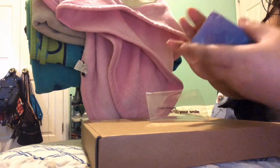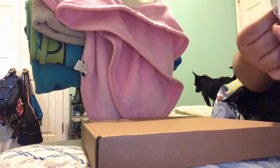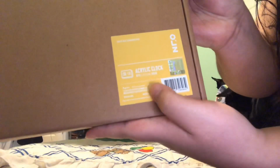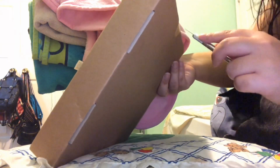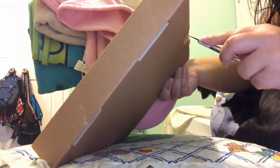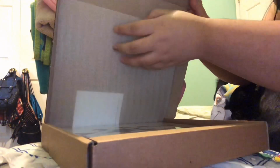Okay, now. So here's the packaging. Here's the official sticker. Acrylic clock. Okay, so I guess I have to, I'm just gonna cut the sticker. I know some people don't, but oh well, I do. Okay. It's so pretty.